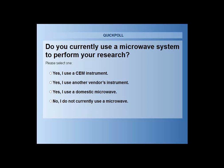So typically when I'm in a live audience, I like to ask my attendees, are you currently using a microwave system for your research? The best way I can do this today is to put out one of these little polls. So if you'd be kind enough to make your selection, let us know if you're currently using a CEM system, using a system from another vendor, if you use a domestic microwave, or if you're not using a microwave at all. There are no right or wrong answers on these. I was just curious to see who I'm talking to today. I'll give you another second or so, and then we'll get the results together.